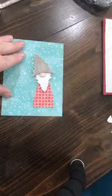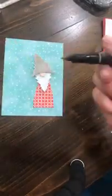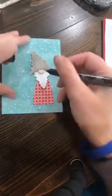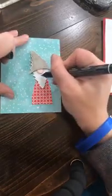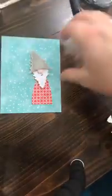And this is what's so perfect about this, you don't have to make any fancy eyes or anything. Now I'm just taking my black Stampin' Write marker, and I'm using the little writing tip, and I'm just going to make a little smile underneath his nose, kind of with the same curve as his nose. And isn't that so cute?